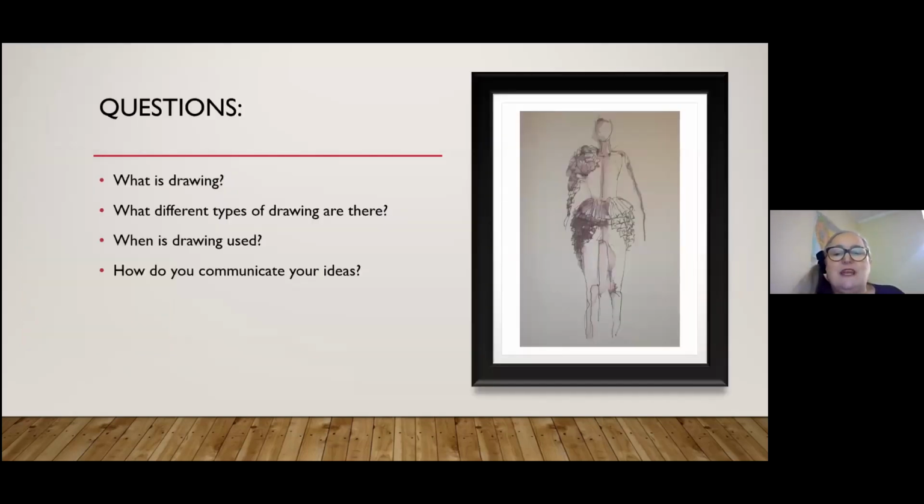So the question then is, what is drawing? Maybe you don't agree with me about some of these things. Are they drawing or are they not? Is it just communication? Or if they're not drawing, what are they then? What different types of drawing are there? When is drawing used? But mostly it'd be nice to hear from you. How do you communicate your ideas?